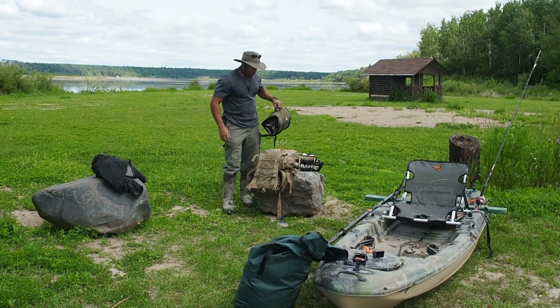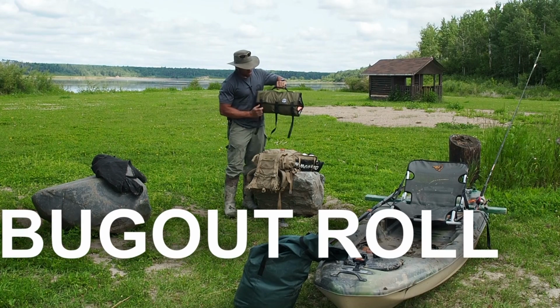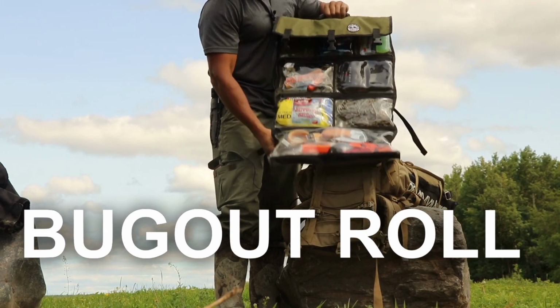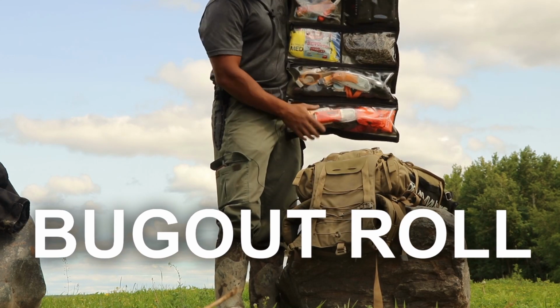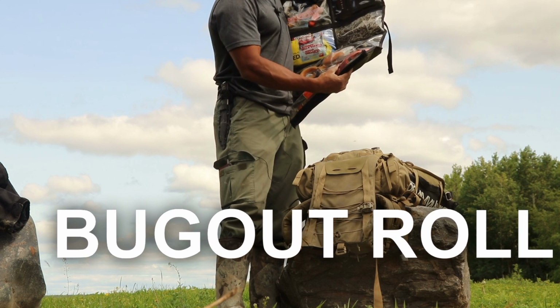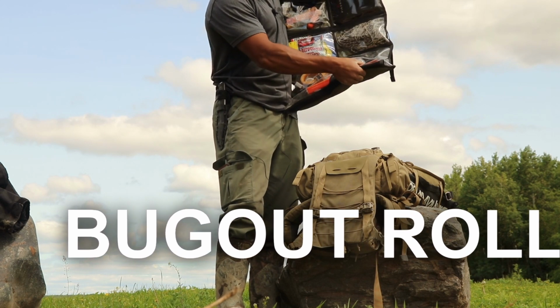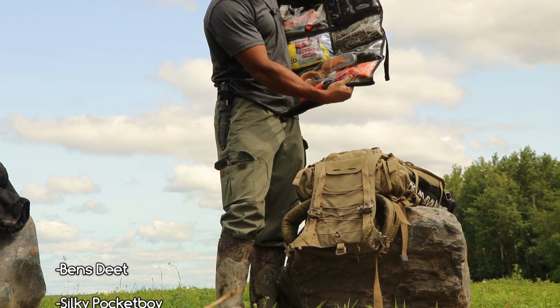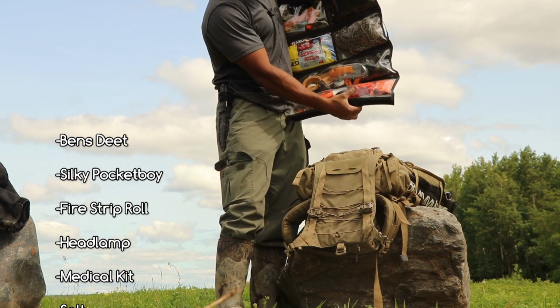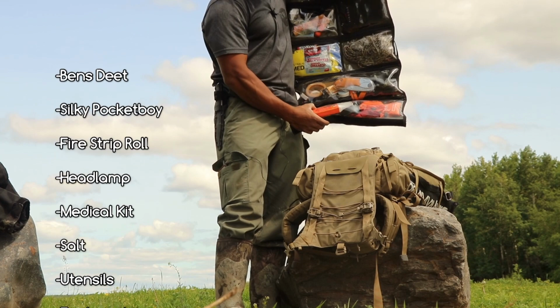All right, so in the bug out roll, we have lots of stuff. So we got some more DEET. We got some Captain Morgan's, because you know that's the bare essentials. Yes, I am a rum drinker. I don't drink that much, but when I do, it's always rum. Survival poncho. Lily used one of these this trip. I have an emergency bivvy.